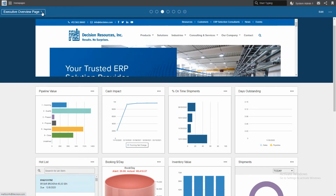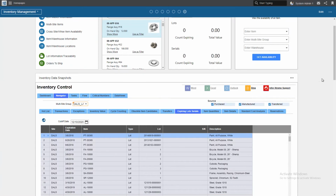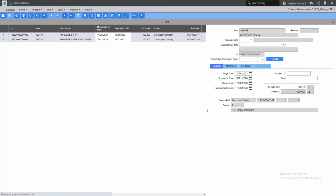Let's look at a couple other examples. If I come over here to this one called inventory, as I look at it, at the top, I'll use some of these menu links to get me into detailed areas of the system. But I have other quick snapshots like, hey, do I have any expiring lot numbers this week? Okay, I have one, or do I have more this month? But notice how it's kind of interactive. The way this interacts is I say, oh, I have 2 expiring lots or expiring serial numbers. When I click on that, the system takes me into the details of that record.